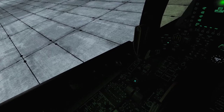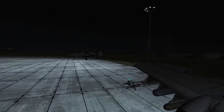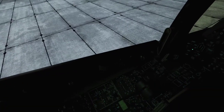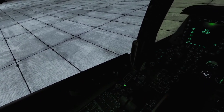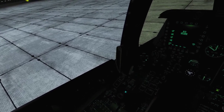Make sure you know your Safe Escape Maneuver, or SEM, before you make your attack run. You should always turn towards the friendly side of the forward line of troops, or FLOT. There are a number of no-fire zones within the range. We've placed a friendly unit with EPLRS who will be monitoring your location on weapons release. Releasing in a no-fire zone is a violation of the weapons release restriction and immediate termination of the PO.